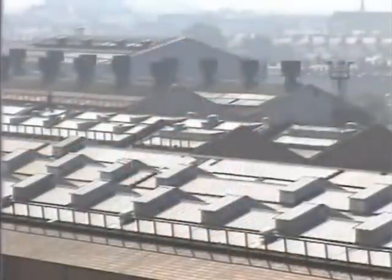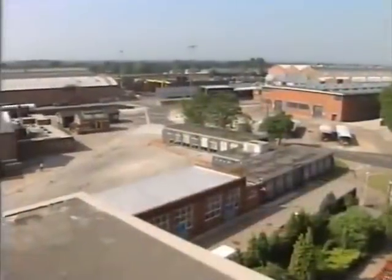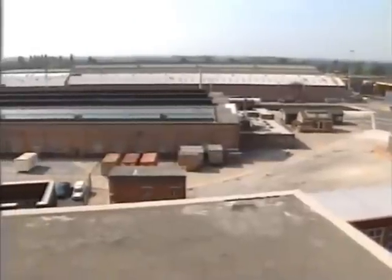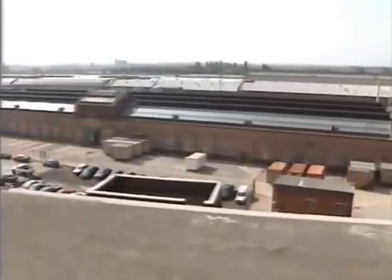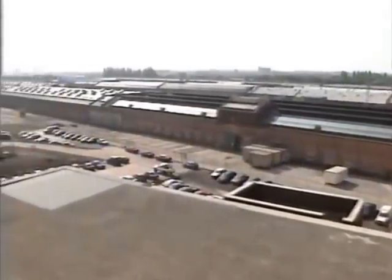ADtranz was established on the 1st of January 1996 by a merger of the respective railway activities of Swedish-Swiss ABB Asea Brown Boveri and Daimler-Benz AG. In addition to the historic works at Crewe, ADtranz also operate locomotive works at Derby, Doncaster, Swindon, and 9 other locations throughout the British Isles.